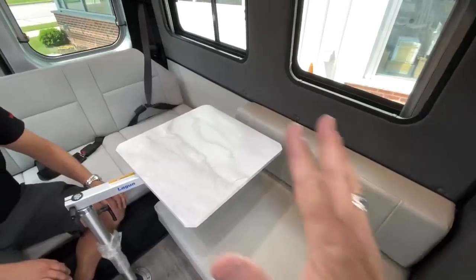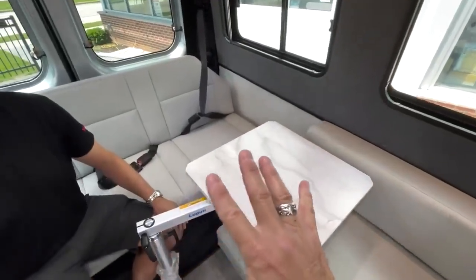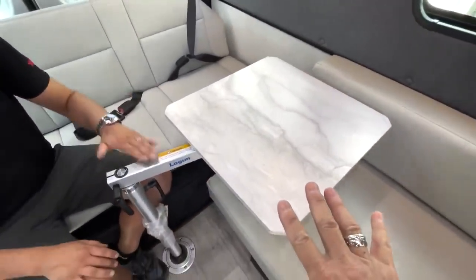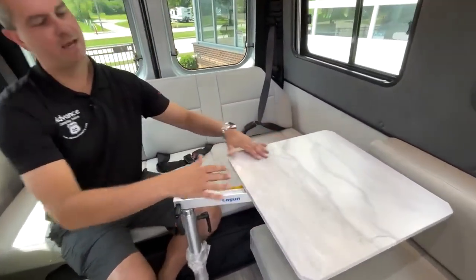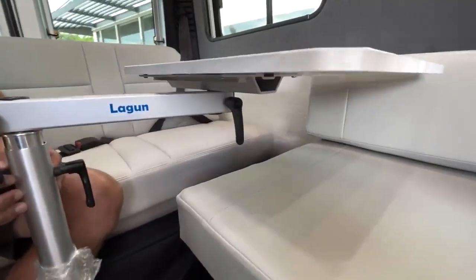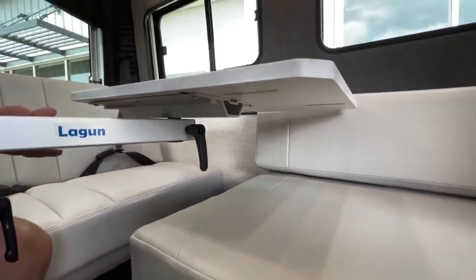So let's shift gears and talk about where you're sitting, Dave, and the table, also important. And I love the TV condom. This is kind of cool. We'll talk about that. Well, Dave's in the back here. Let's kind of go through the table situation. Yes, so this is their tabletop, and they have two choices. You can either have it on a standard post, or you can get this lagoon arm.